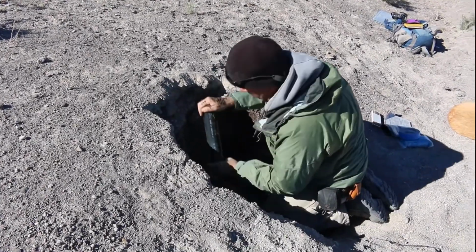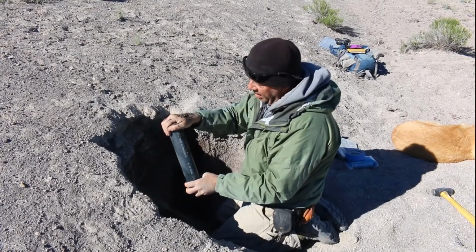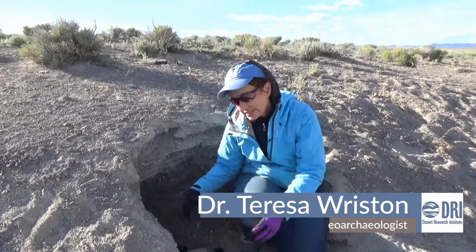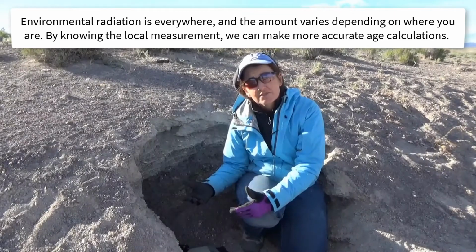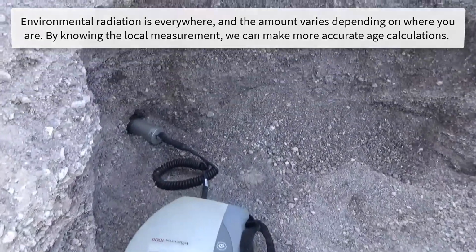And so now I have this PVC pipe full of sand, and this is what we're going to package up and send to the lab. So we're using a dosimeter. We leave it in here for half an hour in the hole that we retrieve the sample from in order to collect the environmental radiation that we use to calculate the dose rate and determine the age of the sand.